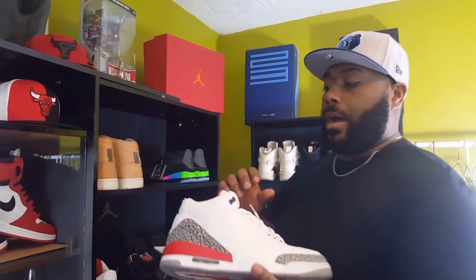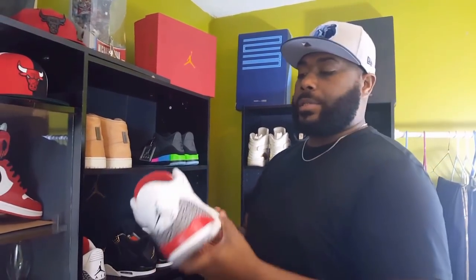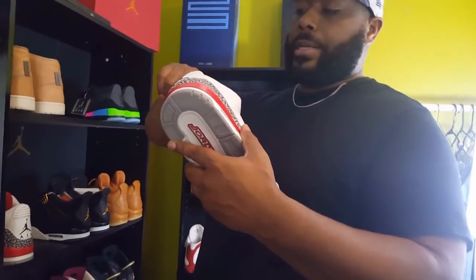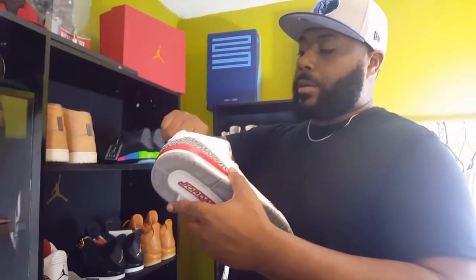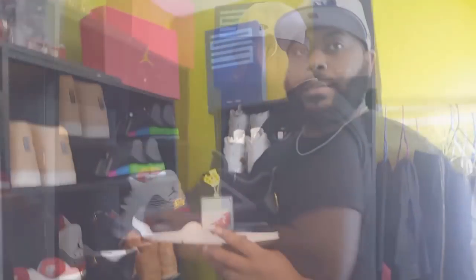The white cements are really my favorite of the three, but this is the closest thing I can get to it other than those Timberlands, and I ain't want to pay that high dollar for those. But these Katrina threes are doing me great justice. Fire. I rocked them one time. Can't wait till the summertime to rock them again. Katrina threes.